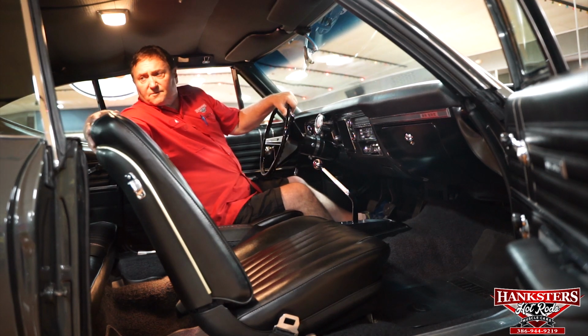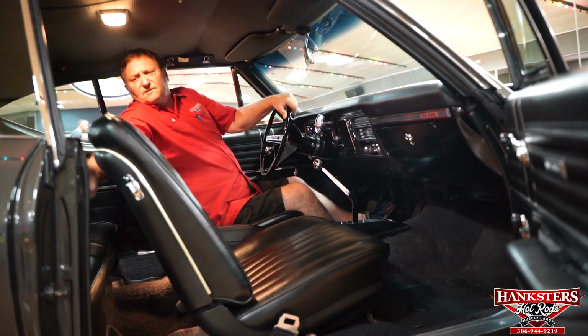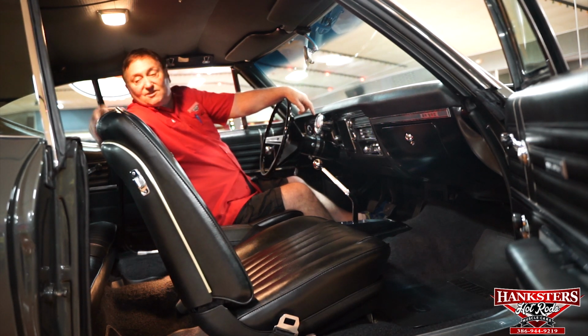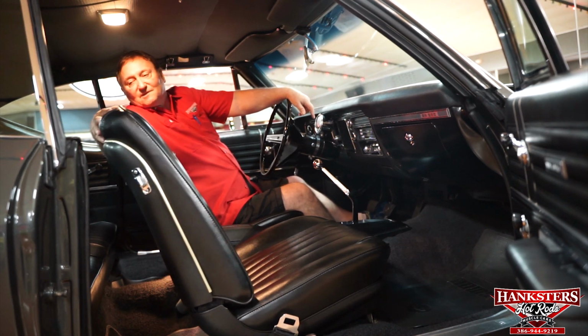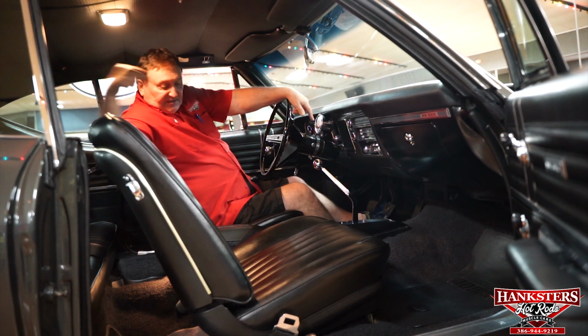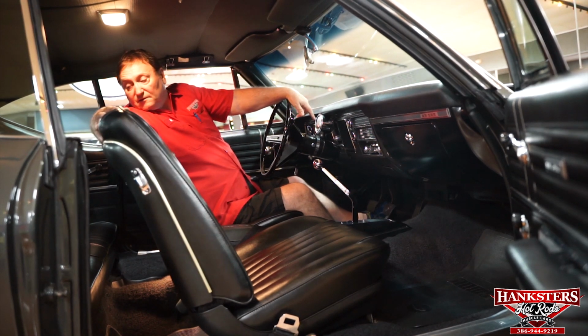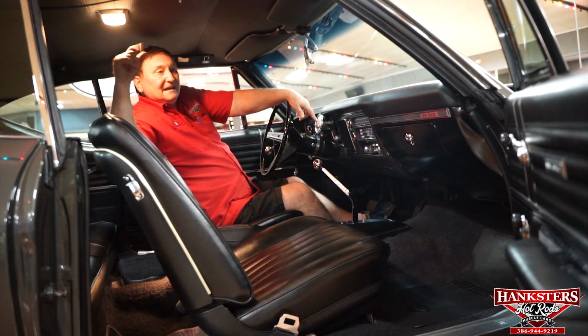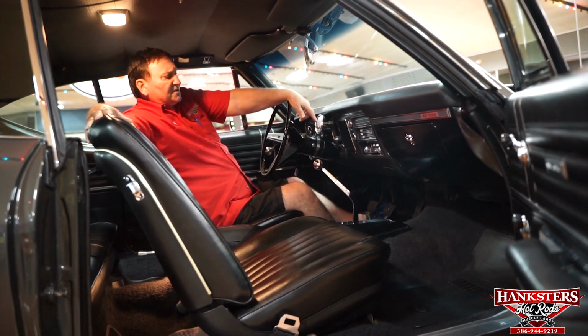Hat rack in the back is absolutely as nice and fresh as could possibly be. Your armrest in the back with the ashtrays you have for your cigarettes that no one uses anymore. They're still just like new in the back seat. Seat belts in the back, seat belts in the front. So you got a whole array of seat belts for this vehicle, front and back, and the shoulder belts also.